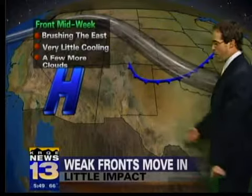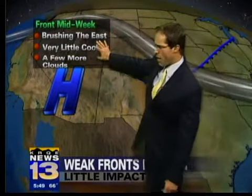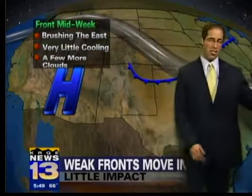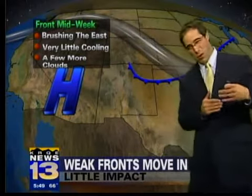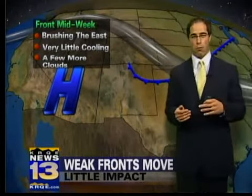5 to 10 degrees cooler across the northeast with this one pushing through tonight. And then midweek, we have another one that will push the eastern side of the state, at least push that envelope of cold air in just a little bit anyway, but very little cooling across the board here. A few more clouds will be possible with this, but not a real big deal.